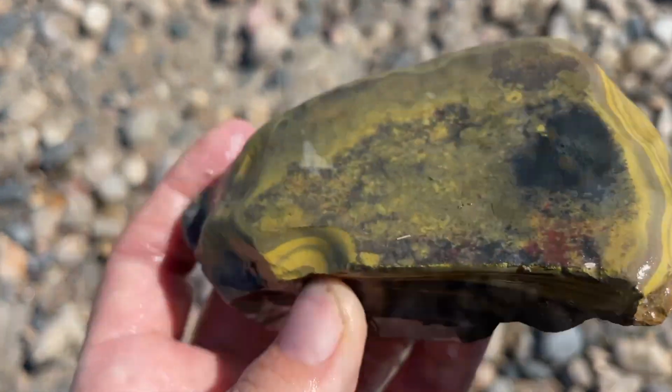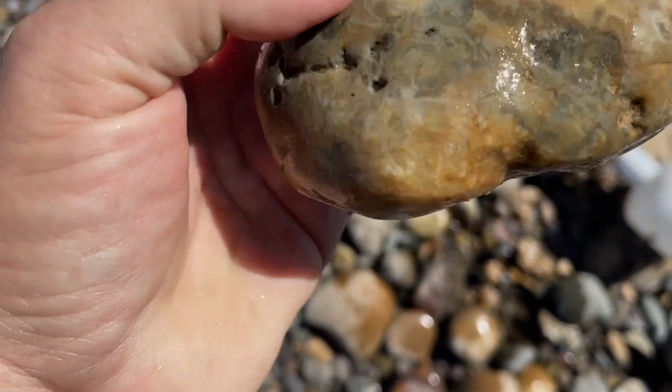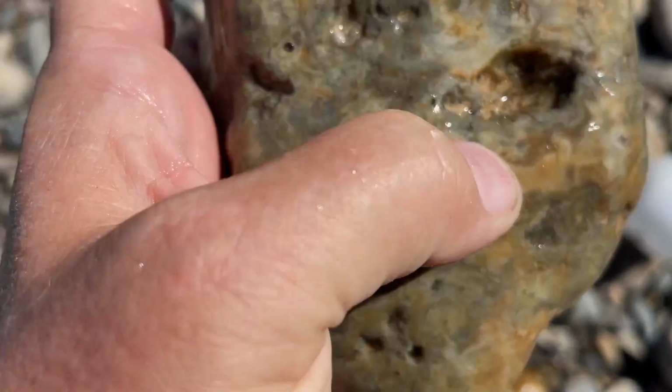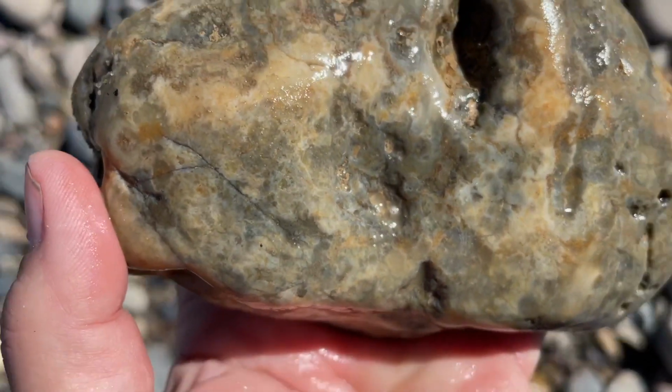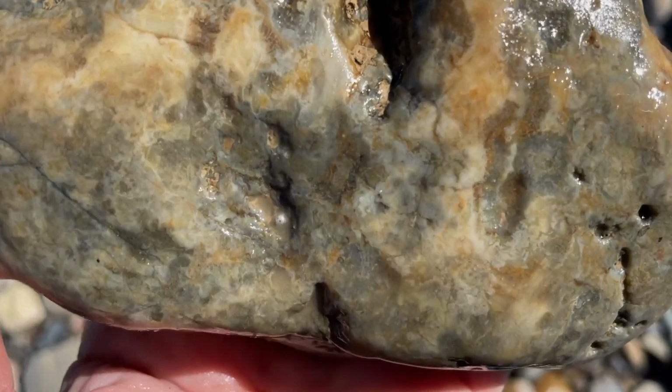Very, very pretty. We've been pretty light on actual agates here, but I have found some really pretty kind of wannabes. This one, I just love the streaks in. I'm probably not going to bring these home just because I have so many beautiful rocks, but I just wanted to share it with you.